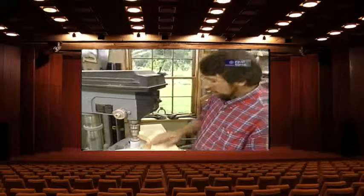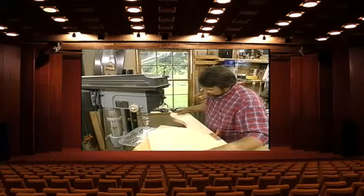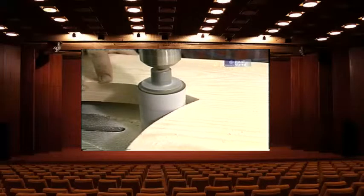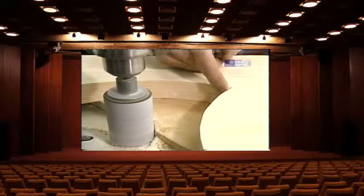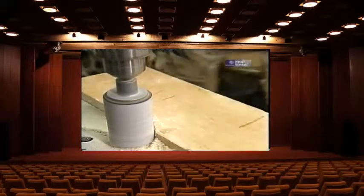Now the drum sander attachment in my drill press does a real good job smoothing out the curved surfaces. I can't quite get this little corner right here, so I'll clean that up with the wood rasp back at the bench vise. Okay, with that cleaned up, now we'll just round off the edges using the router.